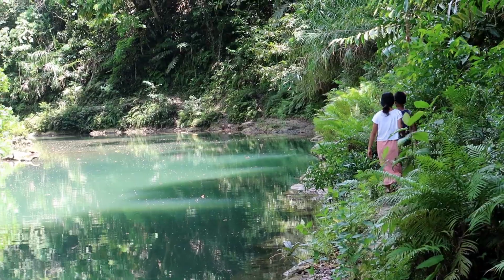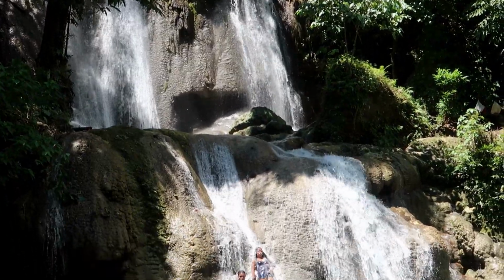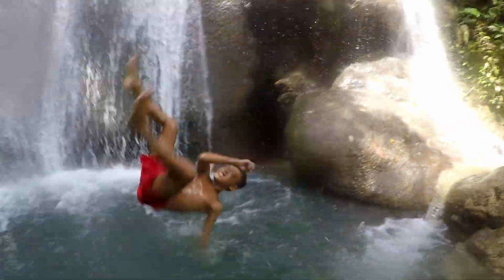All this trouble is worth it to find this magical 2-drop waterfall hidden back in the forest. This is one of the most beautiful waterfalls I've seen. You can swim around in the pool below the fall, but you can also climb up the right side of the waterfall to get to the second level where there's another pool.